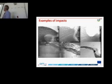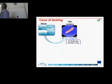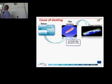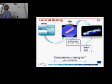So what causes sloshing? Well, I guess that's pretty obvious, really. We have waves in the environment. We have a vessel that's moving in that environment, and depending on the hull shape of that vessel and the way that vessel's moving through the environment, whether the waves are head-on or on the beam or stern or whatever, will influence the motion of the vessel. And of course, the motion of the vessel in turn will influence the motion of the liquid inside the tank. So it's a very, very complex phenomena, and it's very difficult to analyze.